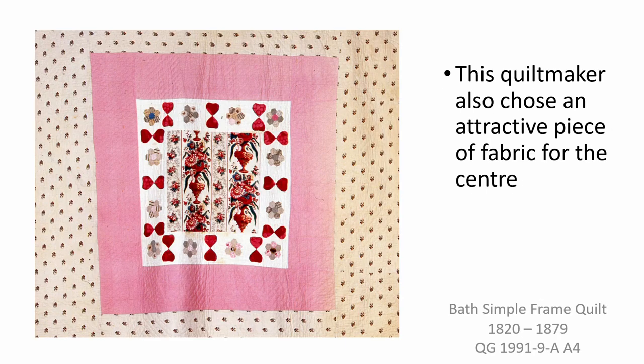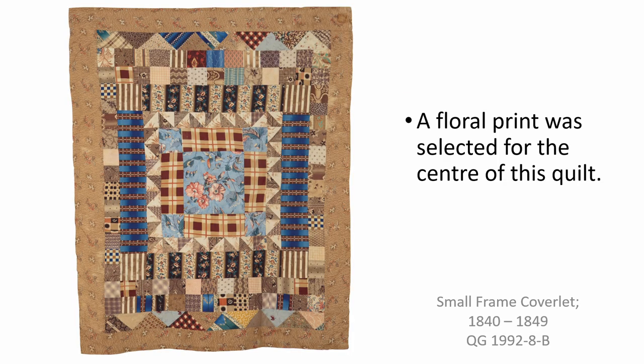A slightly later cotton and linen frame quilt also has a central panel of furnishing fabric that has a large vase of flowers design. A floral print was selected for the centre of this small frame coverlet, one of a number of quilts made by the family of Mifanwy Price.